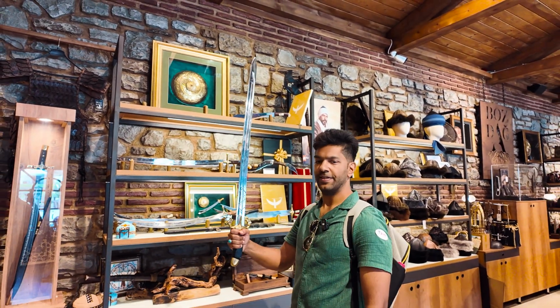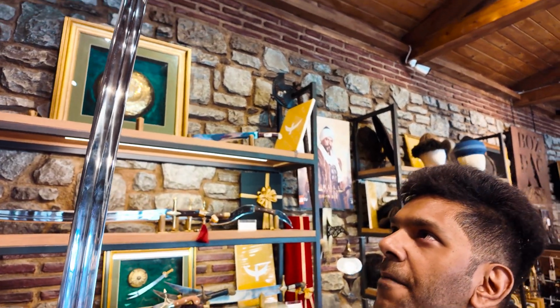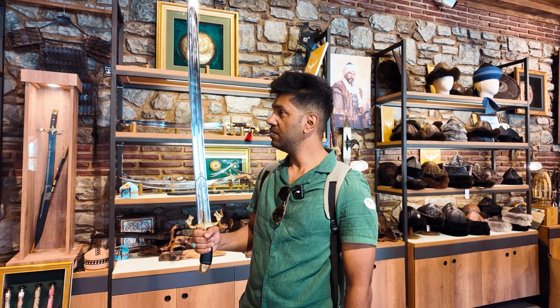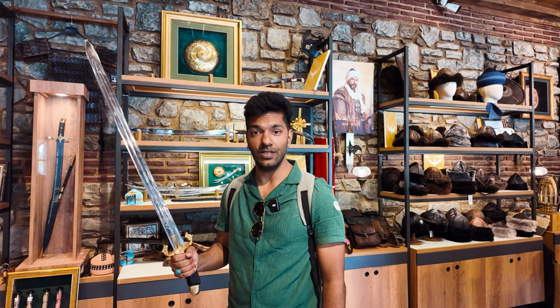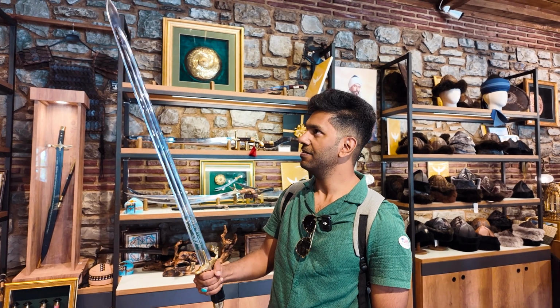This is the sword of Osman Bey. The sword of justice. This is not an actual sword, actually. This one's a model because when they are recording with this, it's not meant to be heavy, since you're swinging this around the whole day. So it's kind of difficult to hold this. But yeah, it's amazing. Love seeing swords.